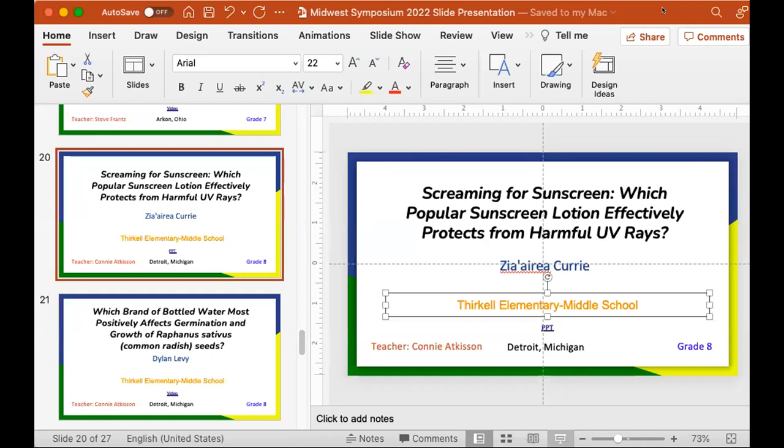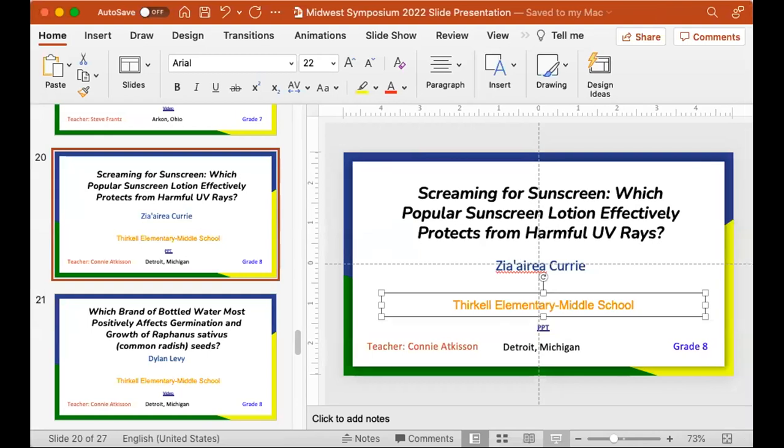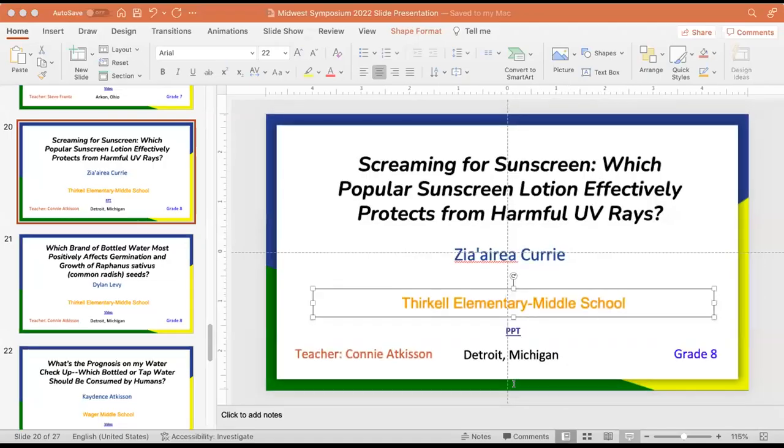So next, we're going back to Thirkel. Here's the introduction slide. I think it's Kevin. This one wasn't posted earlier, is that correct? It's on the GLOBE website, and I actually got it called up. We can view the PowerPoint. Okay. Well, Zachary Curry is looking at sunscreen. Which popular sunscreens effectively protect you from harmful UV rays? An eighth grader from Thirkel in Detroit.